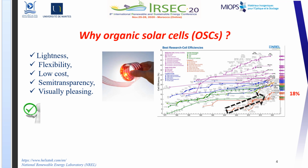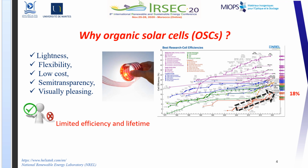So the obvious question is, why organic solar cells? Actually, organic solar cells provide a unique opportunity as a next generation photovoltaic technology due to their lightness, flexibility, low cost, semi-transparency, and also they are visually pleasing. But on the other hand, they have limited efficiency and lifetime. For these reasons, they know a continuous progress, as seen from this updated chart.